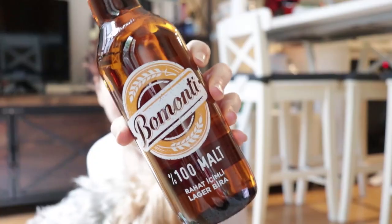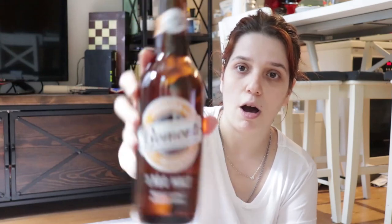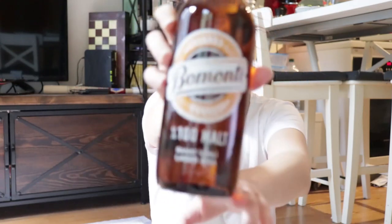Look, this is a Turkish brand called Bomonti beer. I like this one. I also like the Bud, the American Bud. Also, we have got Efes. If you have never heard of it, it's a really, really old and popular brand in Turkey, but this is also really popular. I bought a bottle of this.